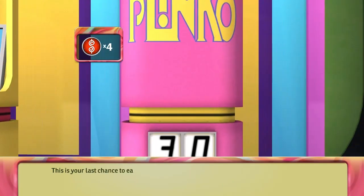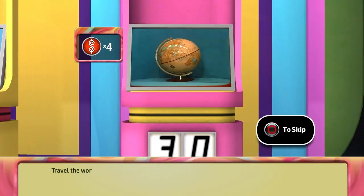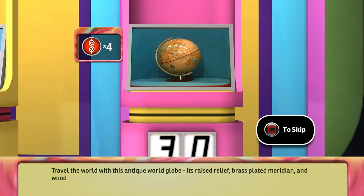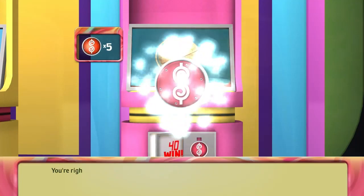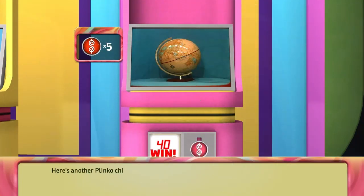This is your last chance to earn a Plinko chip. Travel the world with this antique world globe. Its raised relief, brass-plated meridian, and wood base make it an ideal addition to home or office. Is the right or the left number the correct number in the price? You're right. Here's another Plinko chip.